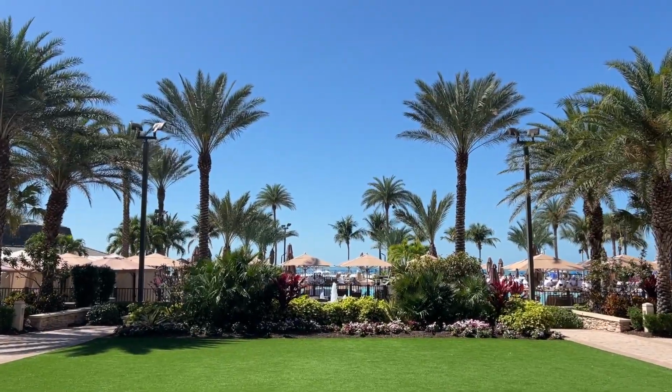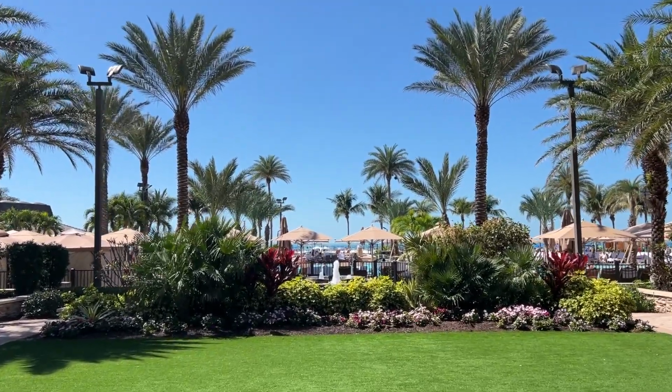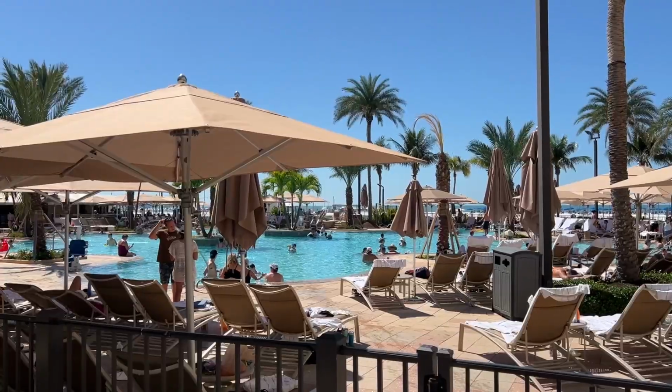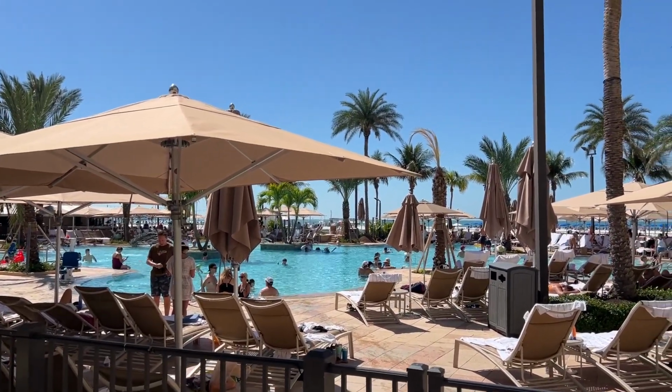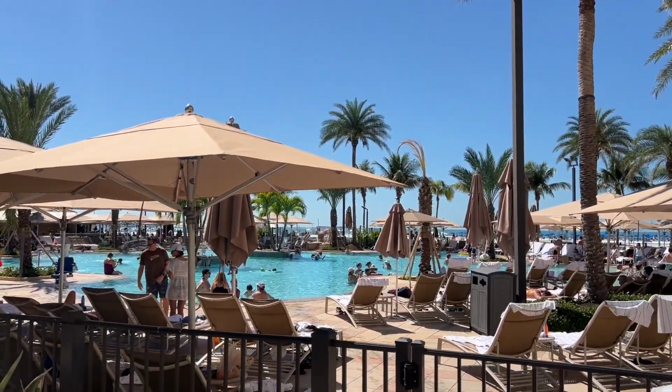And this is it. It is a beautiful 85 degrees today here in Marco Island, Florida. And there's the pool. Perfect pool weather, I would say. This is one of the few pools that they have here, or one of the many pools, I should say. The resort is completely booked right now, so there is no walk-up availability.